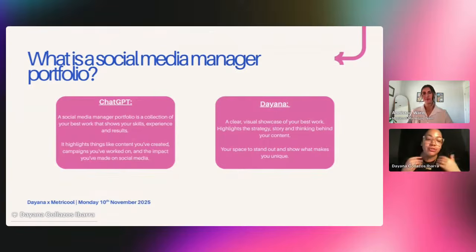So in the day and age of AI, of course, I had to ask ChatGPT, and it said to me that a social media portfolio is a collection of your best work that shows your skills, your experience, and your results. And it highlights what we've just spoken about, the content that you've created, the campaigns you've worked on, and the impact that you've had on social media through the various experiences that you've had. And I can't lie, ChatGPT gave me a pretty good answer.